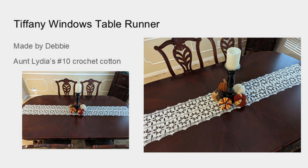Next is Debbie's Tiffany Windows Table Runner. This was the fourth quarter 2023 CGOA CAL by Jennifer Olivares. Debbie used Aunt Lydia's No. 10 crochet cotton. She said she does not use scarves, so she made a table runner instead.